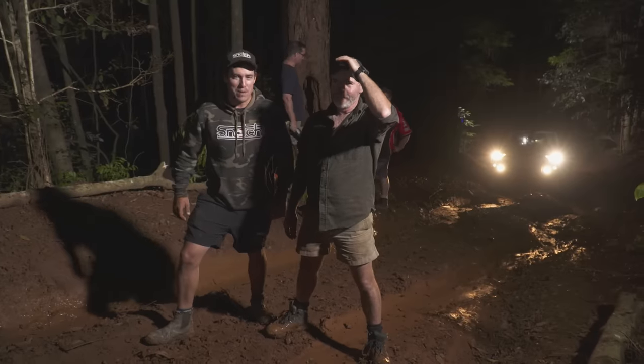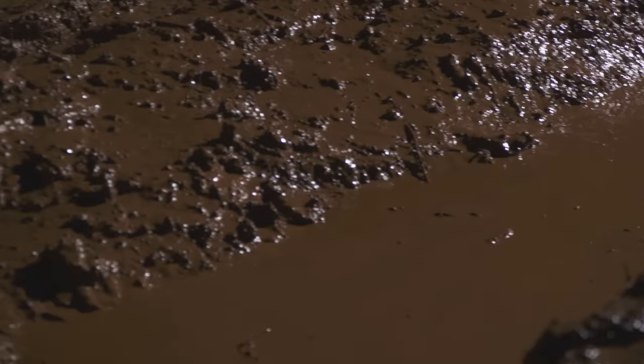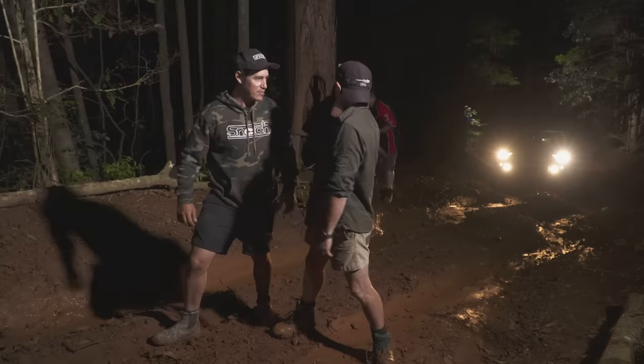Here we are, the middle of Imbil slash Kenilworth. Somewhere out in the bush, I don't know where we are. The clay has turned this iridescent red. Yeah, it has. There is no traction. Nah. And we're stuck on the side of this mountain. We're about to winch a truck up.